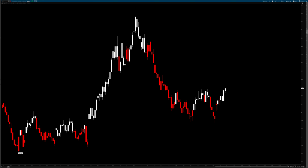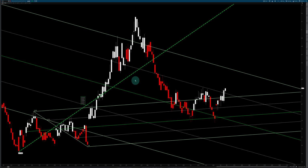Let's look at our geometry. I haven't seen this in a while. Let's see. So you can look and see that the edges pitchfork, we broke above that, so that's good. We got the 75%, which we're above. We found support at it when it pulled back. This will probably be your area you want to watch when we get there.